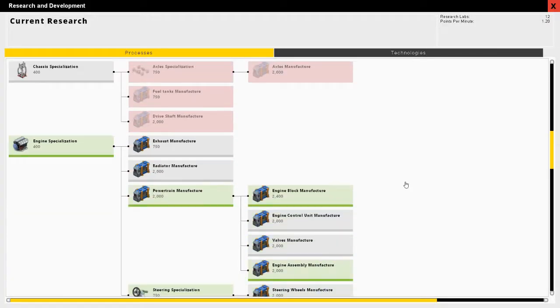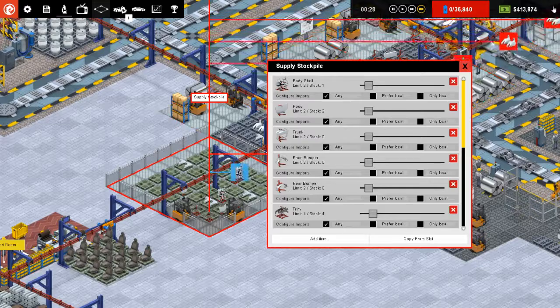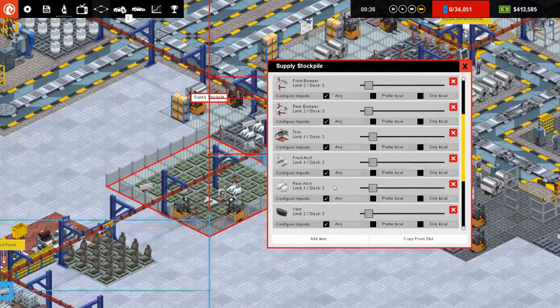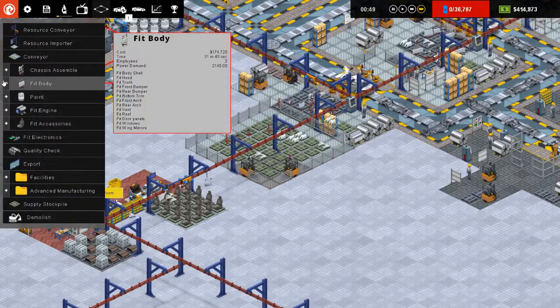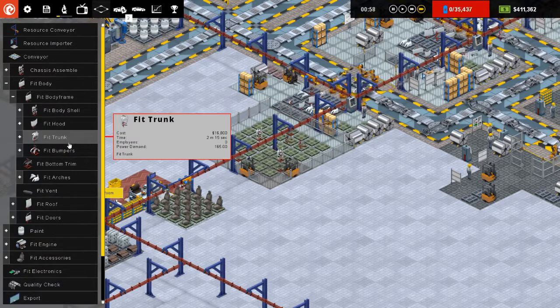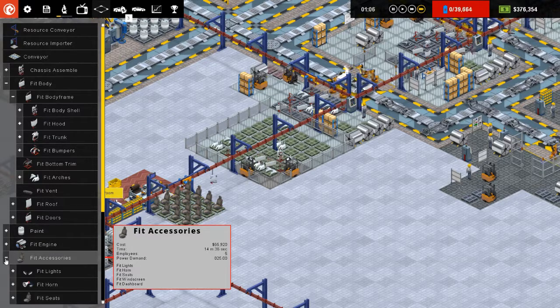What's the other things that we've had that I need to be doing now? Steering wheel manufacturers. Yeah, let's do that. Rear bumper, front bumper, trunk, hood, body shell, trim, vent, door panel. Okay, right. We've got a spoiler now, so. Fit body frame. It's not going to be accessory, is it?